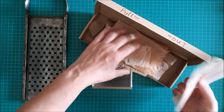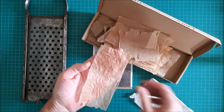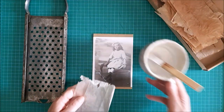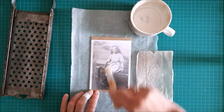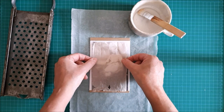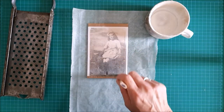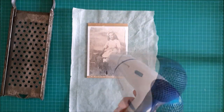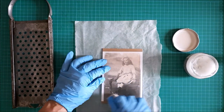Then I glued a Twinings tea bag, a used one of course, on the top to give it an old tarnished look. If you haven't got a tea bag, you could just use wax or coffee stain it as an alternative. The image will become clearer as it dries. I gave it a quick blast with the hairdryer to help it along to dry. Then I sealed it with clear wax.